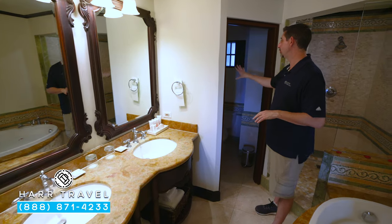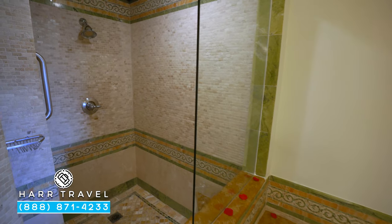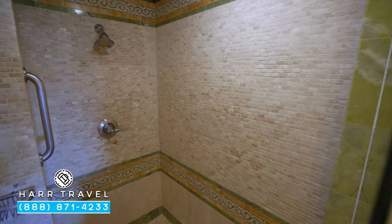Right behind, you're gonna find your water closet. There is a door that shuts off. And then in here, you're gonna have your shower. I like that it's a really big size. You got your shower head right here and your bench seat over in the corner.